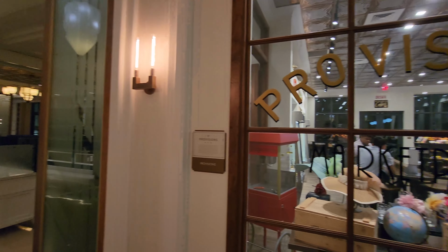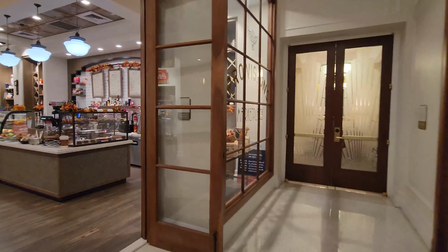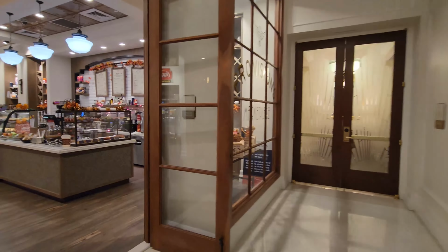Now, we've got another place right next door called Provisions, which is like a little convenience store, which is a very convenient thing if you happen to need some snacks or knickknacks or any other various number of things they have on offer here. So this is a great spot to grab some coffee or other beverages and some other snack-type foods.